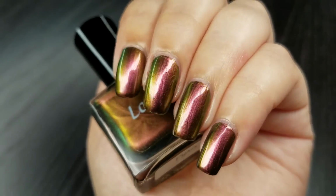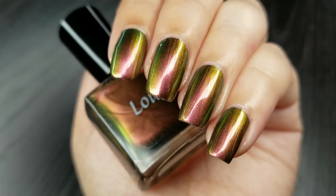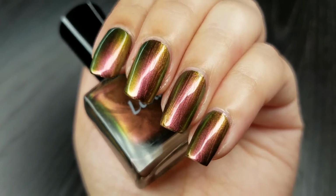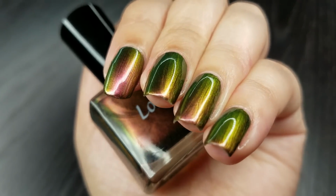Tina is describing this polish as a multichrome that shifts between gold, pink, green, and red. Out of the 3 that I have for you, this is the most shifty polish, and you're gonna capture all of those different colors in all different sorts of lighting.